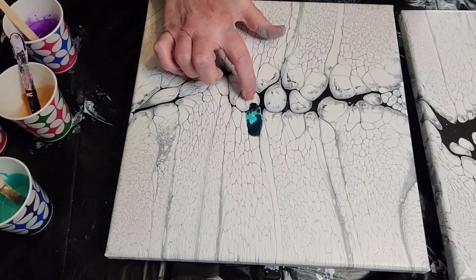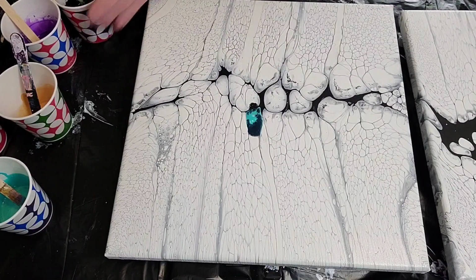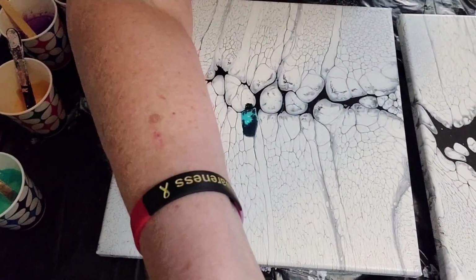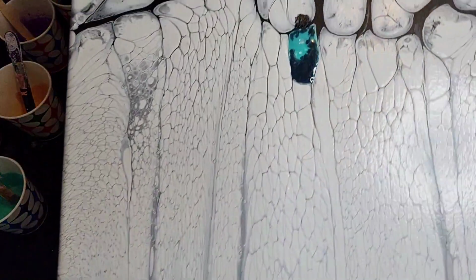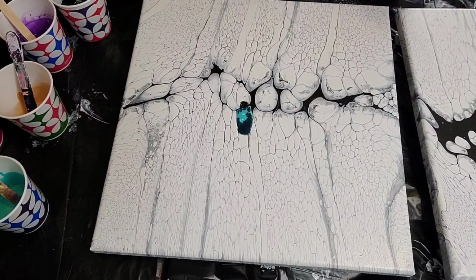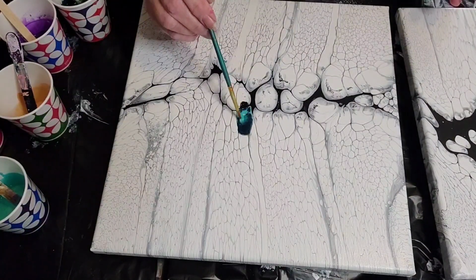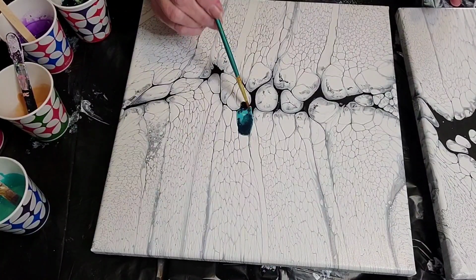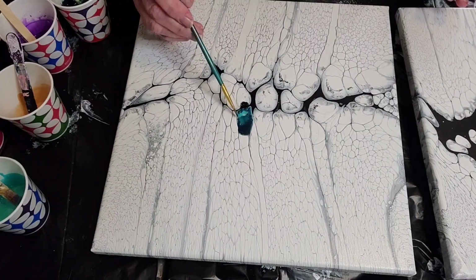I stuck my finger in right there. Not too bright. I don't think I can get you guys down any closer, but that was the first one I just filled in there. And I'm going to get some nice color moving around in there. I'm going to add a little bit of water because I want it to really be watercolory, if that's even a word.